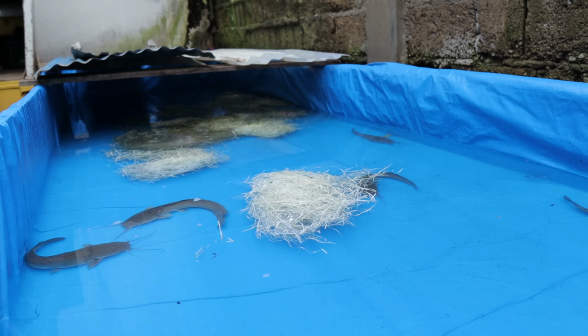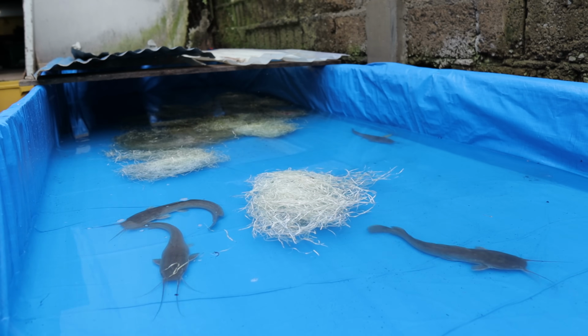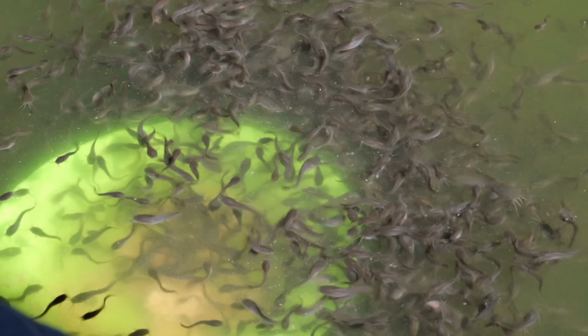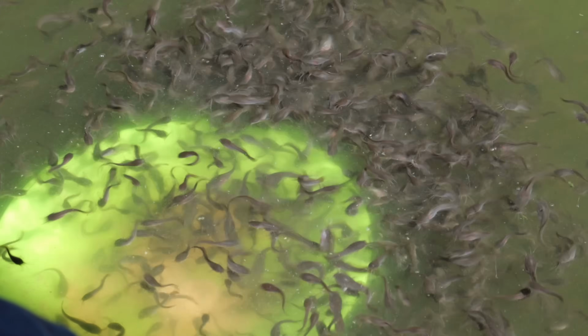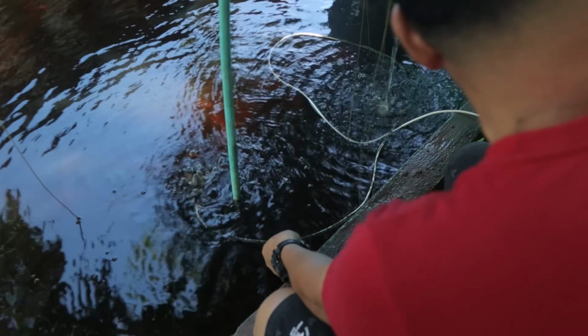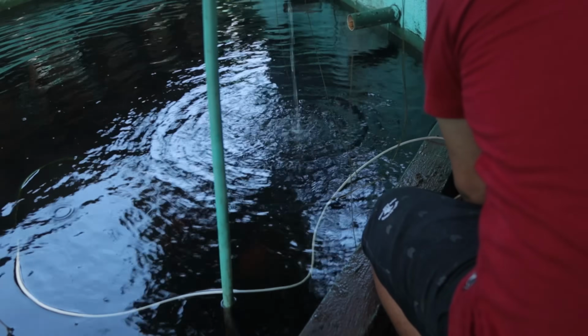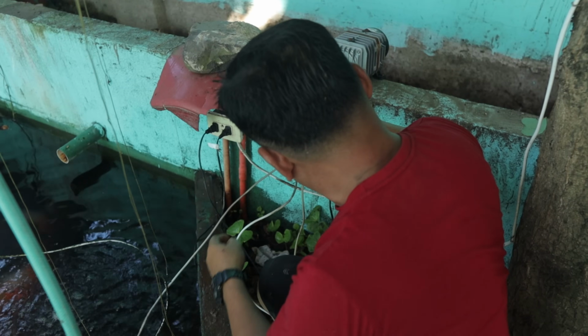And in fact, I have tried breeding this catfish in the aquarium. One of the important things that you have to consider in breeding your catfish inside the aquarium is to ensure that the quality of your water is best for the breeding. And another question you may ask is, how would you achieve the best quality of water for breeding?